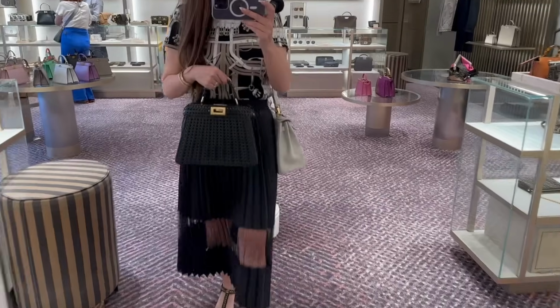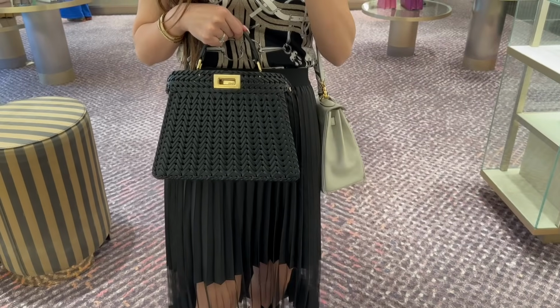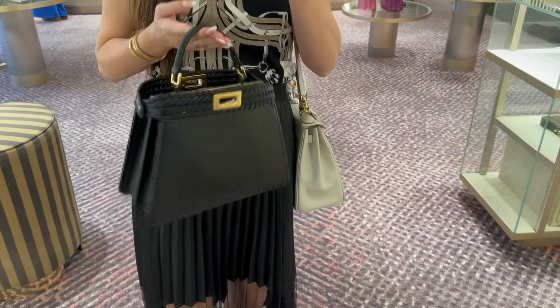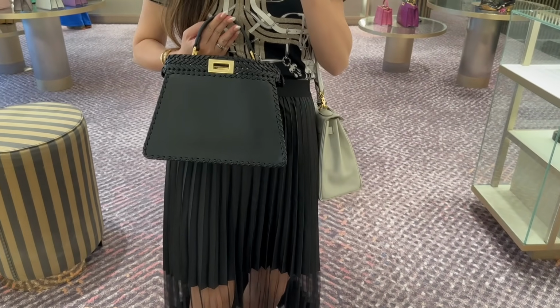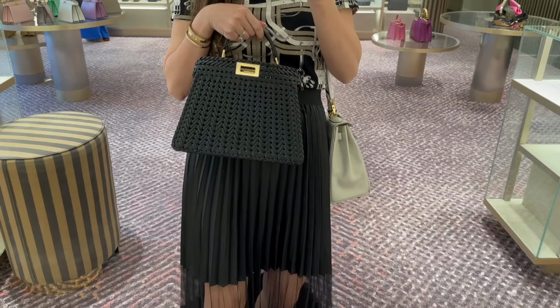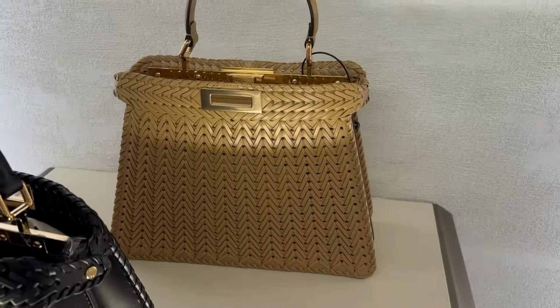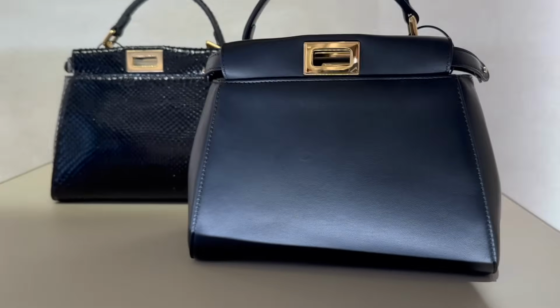So this is the interlace. Okay, black on black's a bit hard to see, but on one side it is full-on laced, and the other side is just sort of the piping, which I really like because it's almost like two bags in one. So that's the small size. It also comes in the medium. Here is just the regular Peekaboo, which is gorgeous as well.